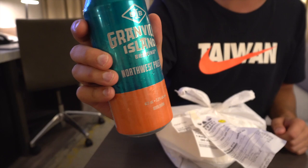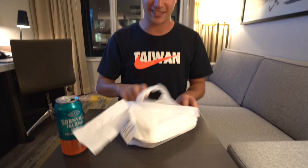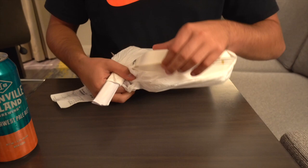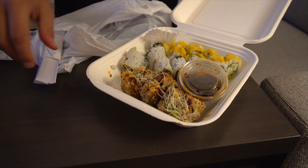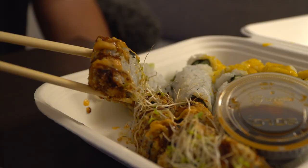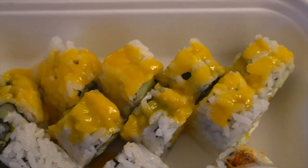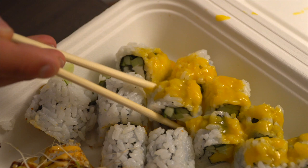So we're gonna have our sushi with some Granville Island Northwest Pale Ale. And this is seriously cheap, only $19.58. That sounds expensive, but for Vancouver, that's super cheap. And this is some classic Canadian West Coast style sushi. Let me open it up here. And we've got three different kinds. There you go, wow. So we've got the spicy tuna crunch roll, which is fried panko flakes on top. And then we've got the spicy tuna with a little bit of cucumber. And then we've got the mango roll, which is cucumber, cream cheese, and topped with mango. And this is really classic sushi that you can have here in Vancouver and very cheap, so let's dig in.